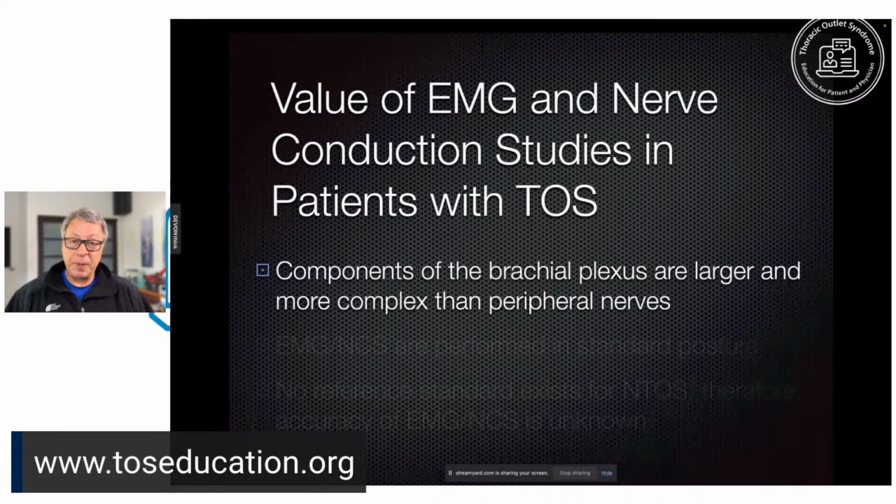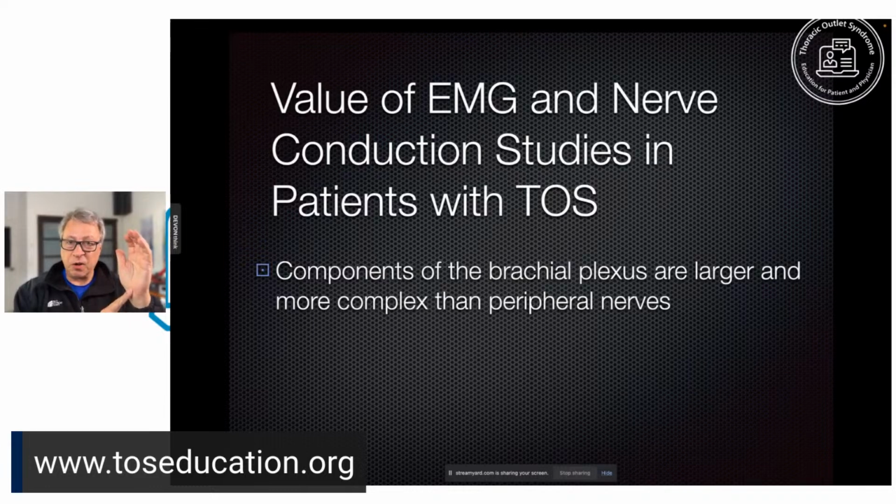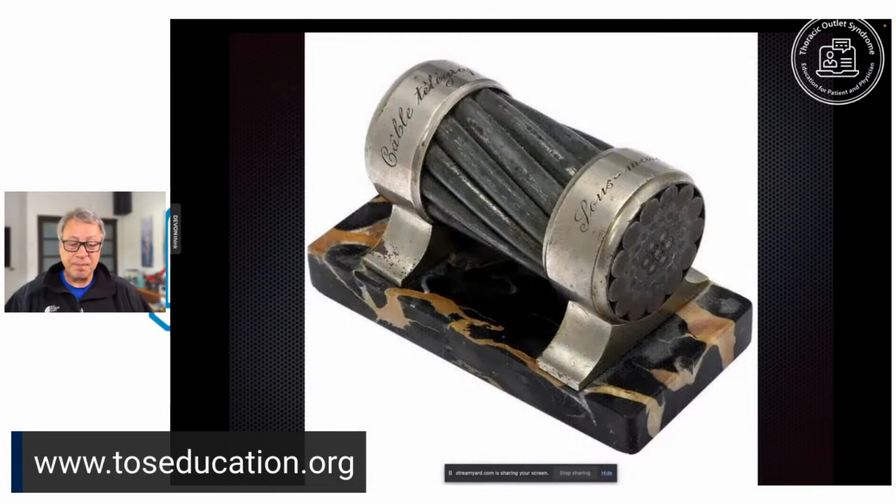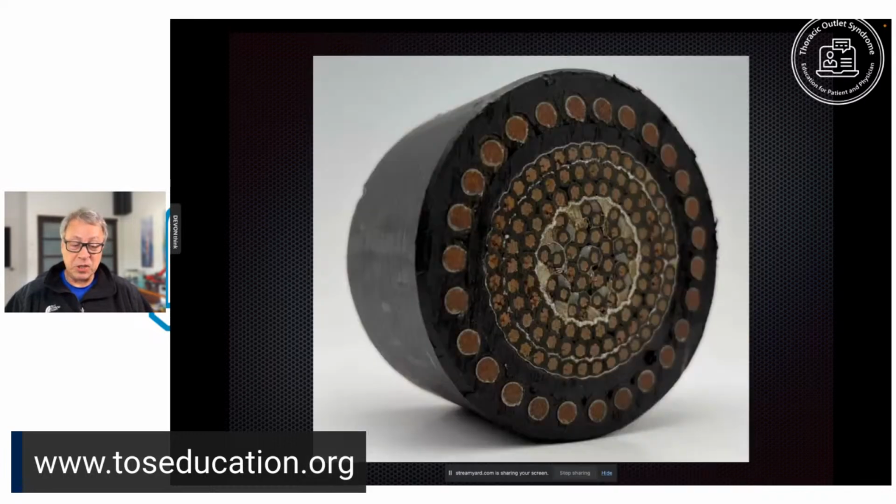The components of the brachial plexus are larger and more complex with a greater mix of nerves than are the peripheral nerves. So when you look at this nerve, the median nerve in the carpal tunnel, it's a pretty small nerve. It may have hundreds of nerve fibers, but not thousands like are up here. So it's easier to find abnormalities. I don't know if anybody knows what this is. This is a section of one of the first transatlantic telegram cables. But you see, if you look at the cut end, how many loose wires are in there. Take a look at this. This is one that came out a little bit later.